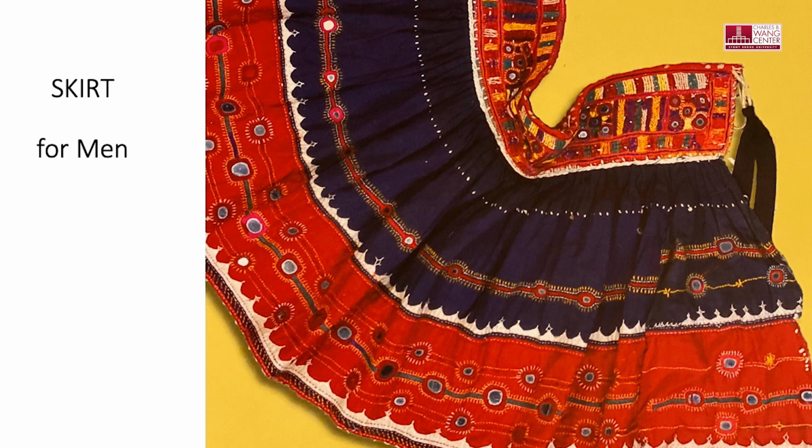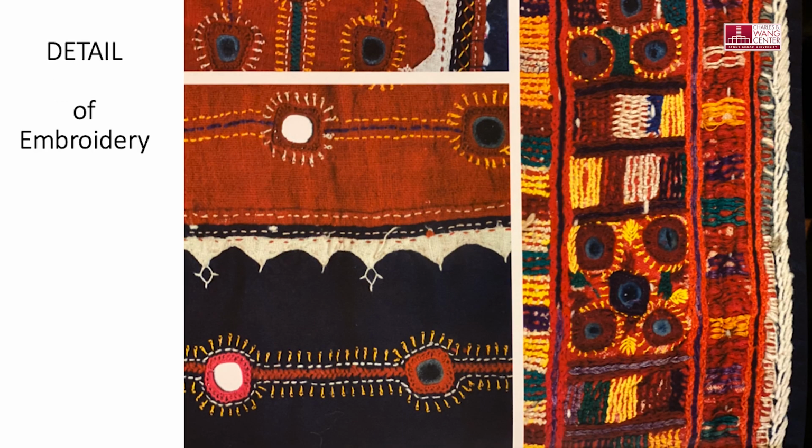A wrap skirt, probably intended for a man to wear over breeches. It is simple and dramatic. Three bands of color separated by small white borders with scalloped edges on the top. The waistband is ablaze with color and pattern. Now see the detail in the embroidery and pattern on the wrap skirt. The stitches are rather crude, but the effect is dramatic. The beauty and vitality is in the imperfections of the embroidery.